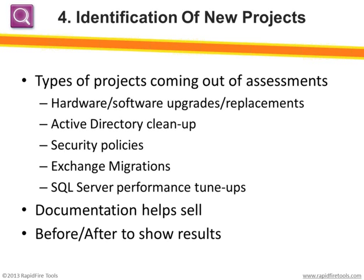You might also identify security policies across the network or find holes in security practices that need to be put in place. And like I said, Exchange migrations, whether that's to 2010, 2012 or the cloud, are a great opportunity for you. Having the documentation of the current Exchange environment really helps you scope the project, and gives you the documentation you need on things like mailboxes, distribution lists, mobile device use, and more. And of course, the reports from the assessments do more than help you find potential projects. They document the issues and provide a tool to help you sell those projects to your clients.